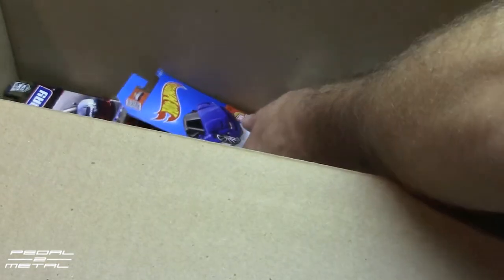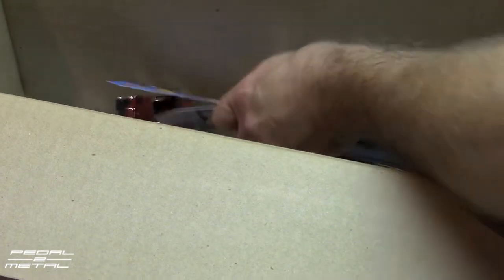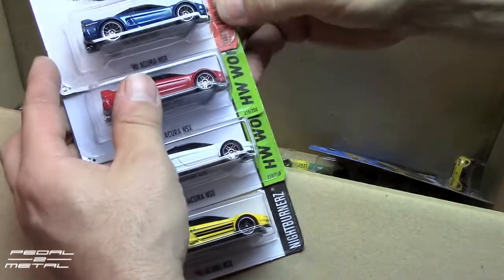We'll grab all the 90 NSXs in one chunk. I'm a huge NSX fan, and I do want the Super Treasure Hunt in this.